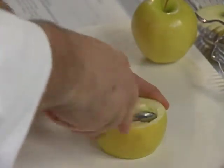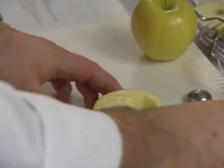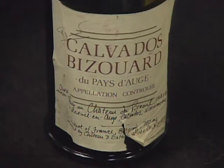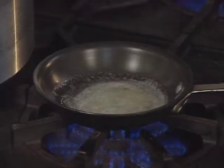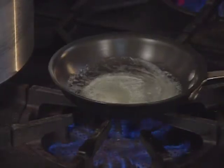You can use pretty well whatever variety of scoop that you have available. I'm using a larger scoop to take it out, and then I'll take another apple and peel it and make small balls for our garnish. A predominant flavor with this dish is Calvados. Using 2 pans, equal amounts of butter and sugar are melted in each.